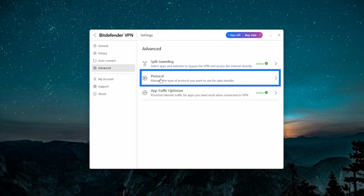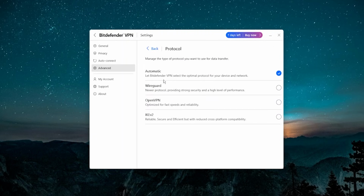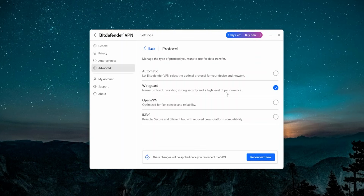Another thing is the protocol, and this is used in order to connect the VPN up to the internet. And the protocol has a lot to do with your security and your speed. Now, they have a few different options, pretty much 3: WireGuard, OpenVPN, and IKEv2. And these days, really, all of them are very secure. The main difference is going to be the speed. And if you want the best speeds, then go with WireGuard. That'll get you the best speeds pretty much every single time.